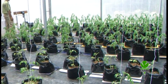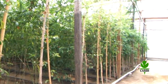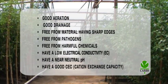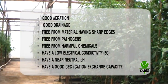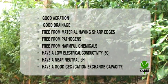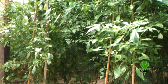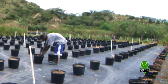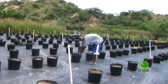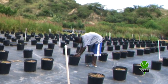Despite the media selected for use, it should have the following characteristics: good aeration, good drainage, free from material having sharp edges, free from pathogens, free from harmful chemicals, have a low EC, have a near neutral pH, and have a good cation exchange capacity. Disadvantages to using soilless media are its high cost, relative unavailability, and the high level of knowledge and instrumentation that is required to monitor and operate in these systems efficiently.